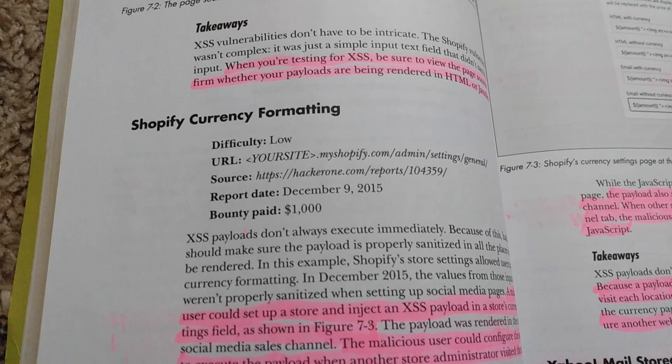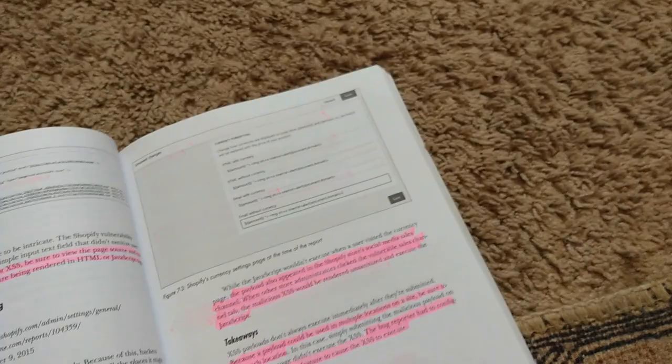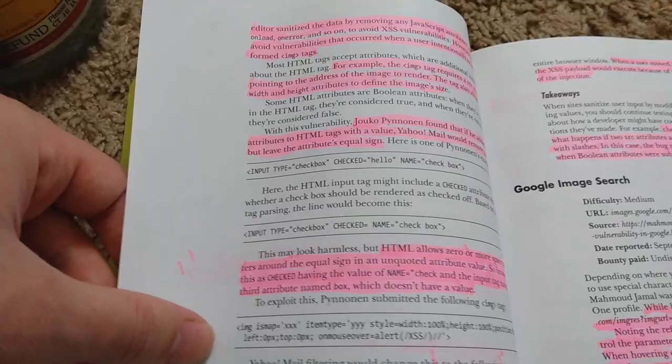Here's another good example, a Shopify vulnerability. The bounty was $1,000, and over here, you know, Yahoo paid out $10,000 to someone in 2015. And what's awesome is they explain exactly how the bug was found and how it works.